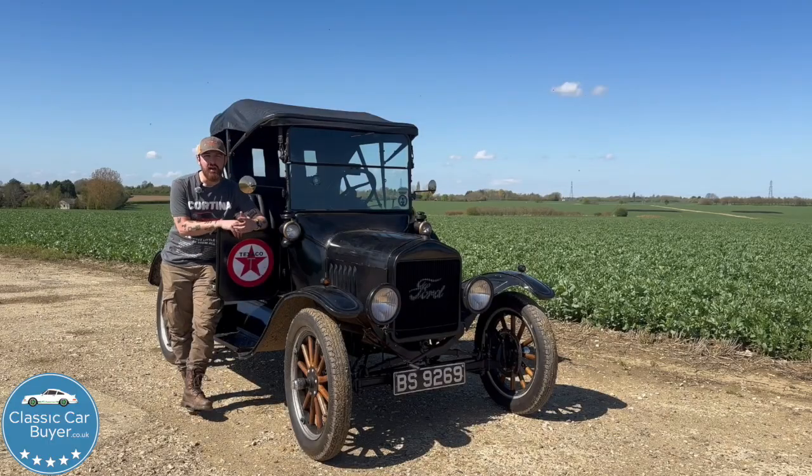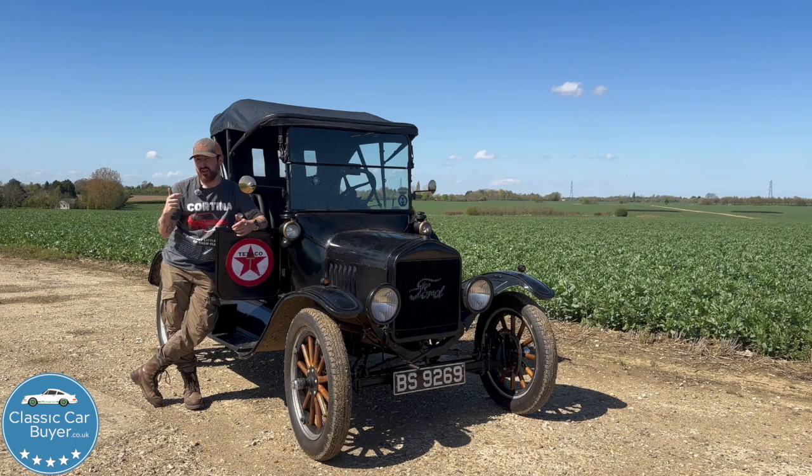It is a very bumpy car. I mean, we're not on the smoothest of roads. I daren't take this out on the big main roads, but you really do get thrown about a bit in here. Now, despite this having a pickup bed on it, it hasn't lost any of its roadster characteristics.